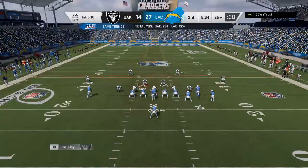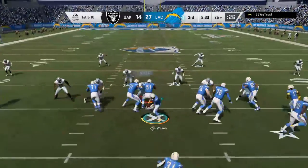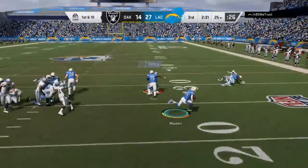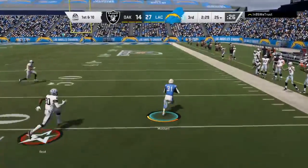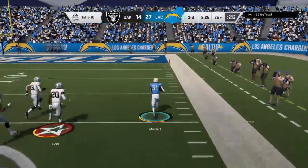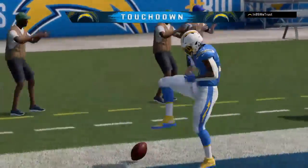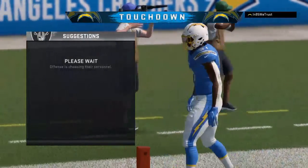The Charger drive about to get going. And so close to hitting pay dirt last time, fumbling down near the goal line. Now, how does that affect their psyche this time around? It's a tester, that's for sure. He's got a convoy, and he might be gone. And he takes it in for a Charger touchdown.